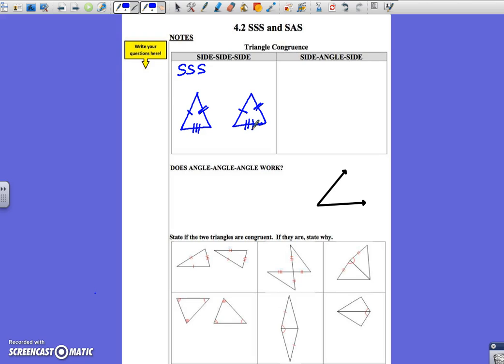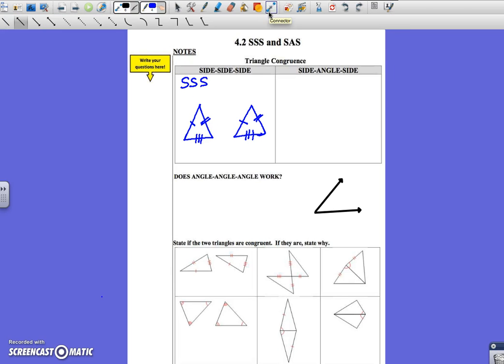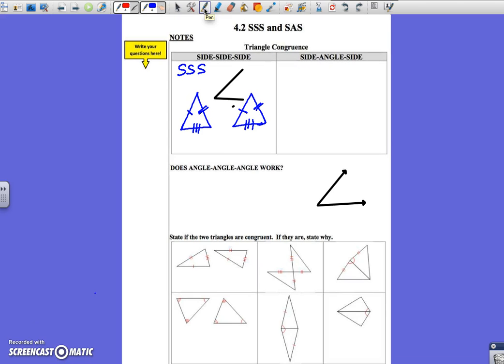Well, let's just think about it. If we start off here with a segment, and let's get a different segment right here. Let me find the tools that I need. So we've got these two segments that are sitting here with this length, and they are set lengths. So let's say we've got two sets here, and they're identical to each other.